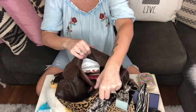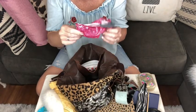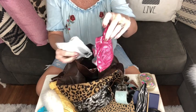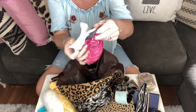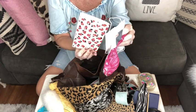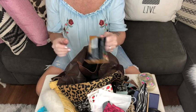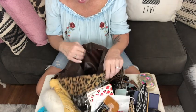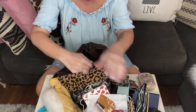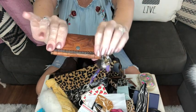I have in this pocket here, it comes with a nice big leather pocket right here. And I have a mask and a couple more masks in case anybody needs them while we're out. I have my notepad. And I have a kind bar, a receipt, and then I have my keys, which I love.